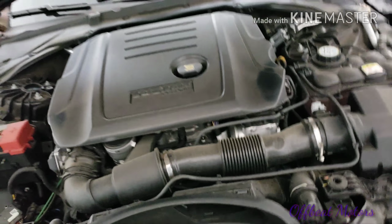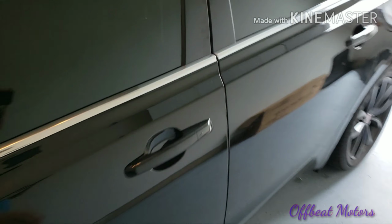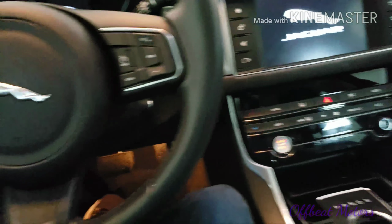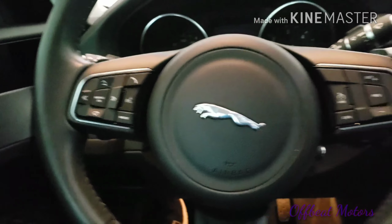So let's move to the inside. I'll show the inside. There's some interesting things there. Alright, so here on the inside, it's very comfortable. This leather is really soft. It's plush, it's not hard or anything like that. It's very comfortable, as you would expect from a Jaguar.